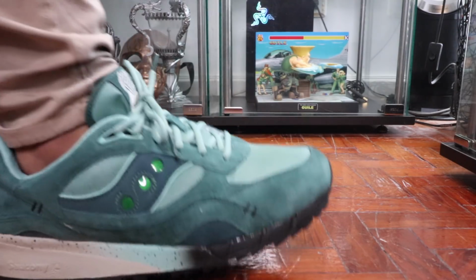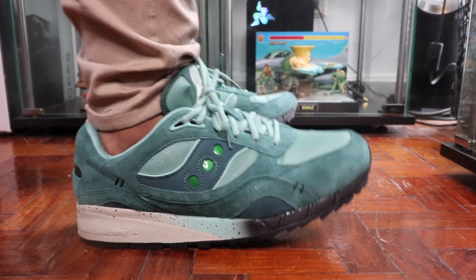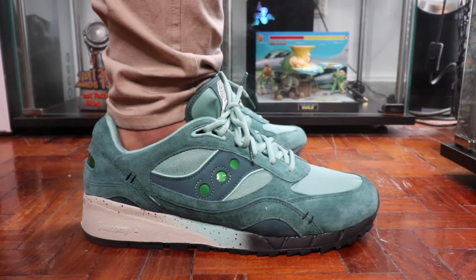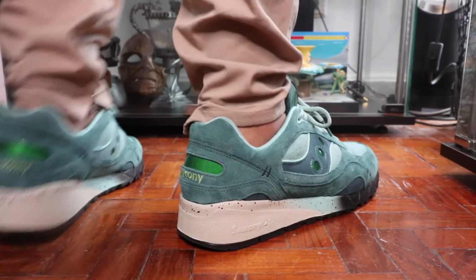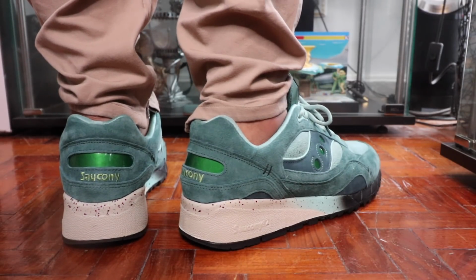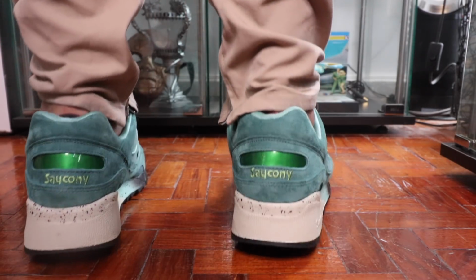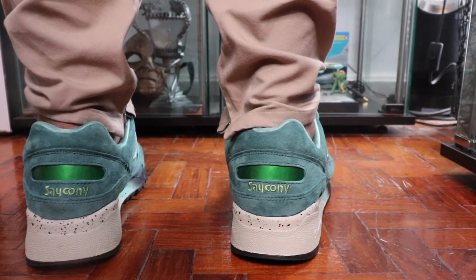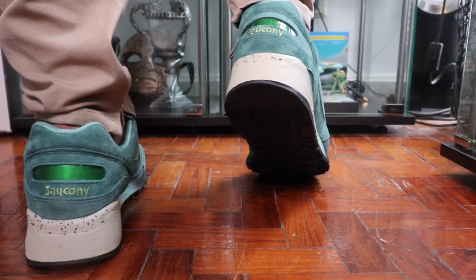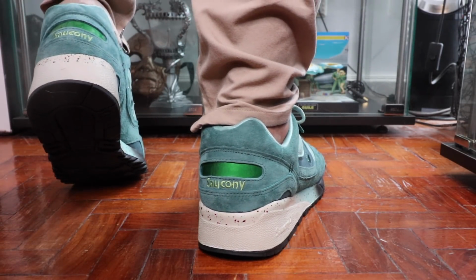So how is this pair on feet? As you guys can see, that thick EVA foam is hella comfortable. I mean, it's not Boost, it's not Ever Run, but it still does a perfect job of giving you enough cushioning and enough comfort if you will use it as an everyday casual sneaker. At the end of the day, you buy sneakers like this mainly for the look and the unique design, but hey, the additional comfort is not a bad thing if you ask me.